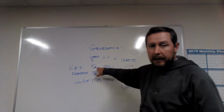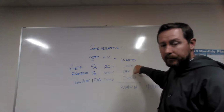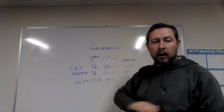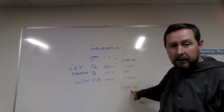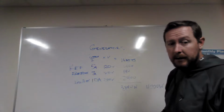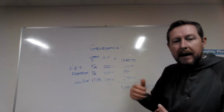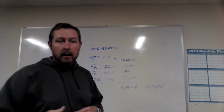You're going to multiply your current times your voltage, and that gets you your wattage. Once you add that up, and if these are all the things that you want to be able to run no matter what, then you're going to need at least, in this example, 3,840 watts. So I need at least a 4,000 watt generator. And that's not running anything else. That's not accounting for a laptop to plug in to charge. That's not accounting for phones to charge, which are not going to pull as much, but every little bit goes against what you're producing. So that's how you walk through sizing it.